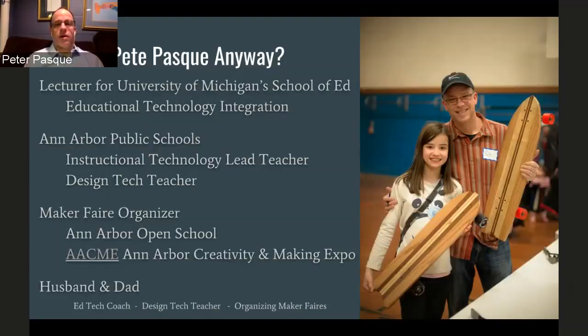Currently, I've been doing a lot of work with makerspaces, and for about 5 years now, I've been organizing the Ann Arbor Open Schools Mini Maker Fair and Project Lead the Way Expo. And this year, I've been helping to organize and rebrand Ann Arbor's Mini Maker Fair to the ACME, which stands for the Ann Arbor Creativity and Maker Expo.